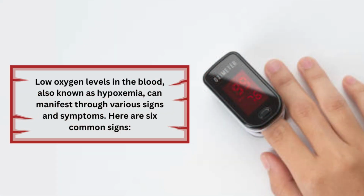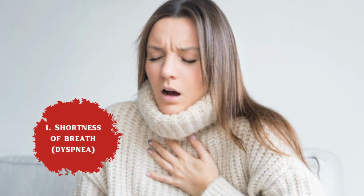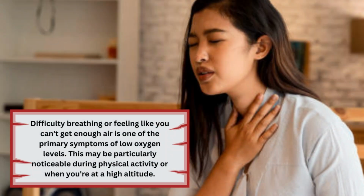Low oxygen levels in the blood, also known as hypoxemia, can manifest through various signs and symptoms. Here are 6 common signs. First sign, shortness of breath, dyspnea. Difficulty breathing or feeling like you can't get enough air is one of the primary symptoms of low oxygen levels. This may be particularly noticeable during physical activity or when you're at a high altitude.